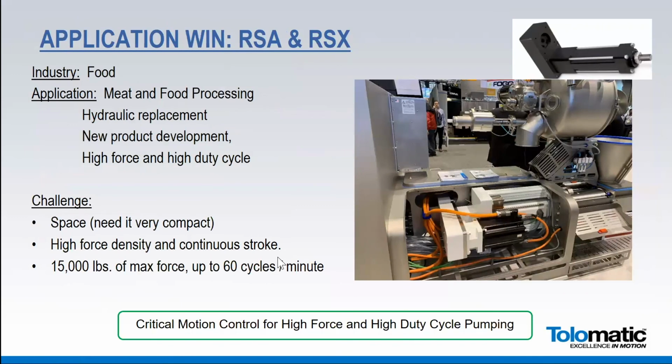There's another application. We've got a food processing application, meat and food. This is actually a pump. There's a hopper filled with meat here. The meat pieces fall down into a capture area here, and then there are pistons driving this out and creating your salamis and your pepperonis and some of your deli ham pieces where you get slices off of, etc.